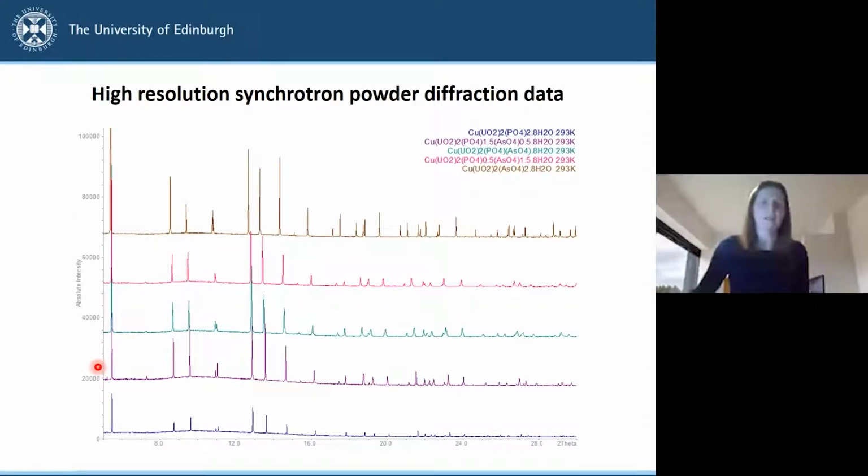So this is some high-resolution synchrotron powder diffraction data that we collected at the Diamond Light Source on their high-resolution beamline I11. So from the phosphate analogue to the arsenate analogue at the top.